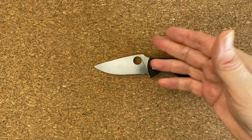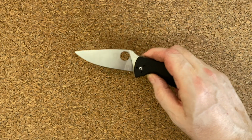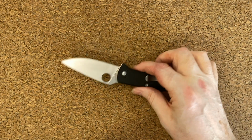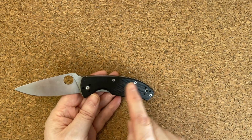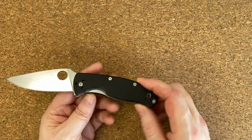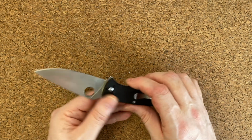Already said I don't really like the classic Spyderco blade shape. I think they're threatening. And I don't think it's got lots of stuff on it. There's holes and hardware everywhere. I mean, look at this. There's 1, 2, 3, 4, 5, 6, 7, 8, 9, 10, 11 screws, and 12 holes.